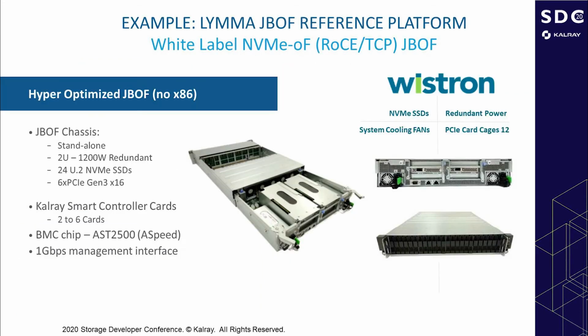An example of typical usage of the storage adapter is a Lima JBOF that has been designed in partnership with Wistron. It's an optimized JBOF with no x86, and we can drive up to 24 U.2 NVMe SSD with 2 to 6 NVMe controllers.